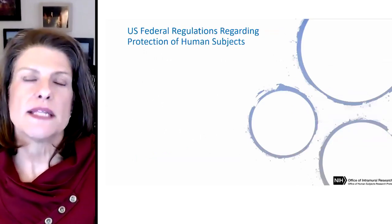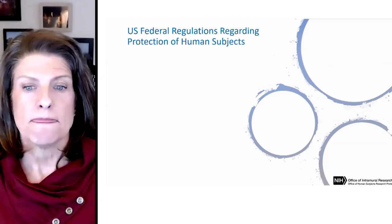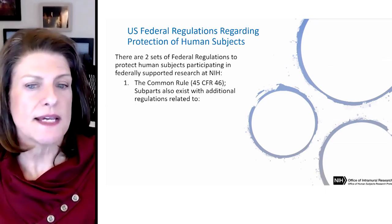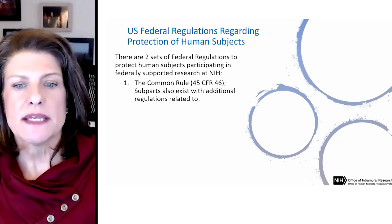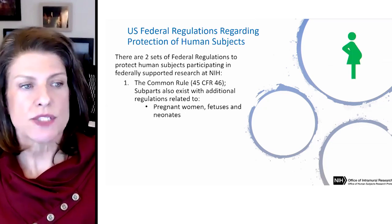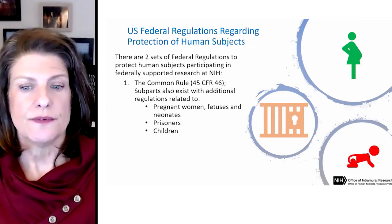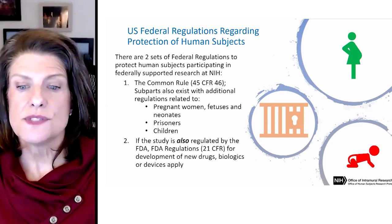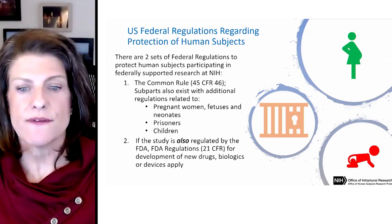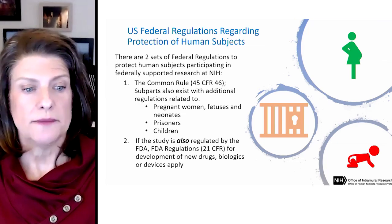There are two sets of federal regulations to protect human subjects participating in federally supported research. We've already talked about the common rule, also referred to as 45 CFR 46, but this set of regulations also includes subparts with additional regulations related to the protection of pregnant women, fetuses and neonates, prisoners, and children. Additionally, if the study includes a product that is regulated by the FDA, the federal regulations at 21 CFR for the development of new drugs, biologics, or devices also apply.